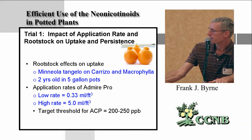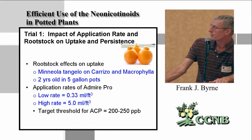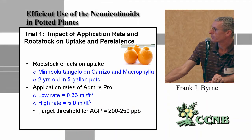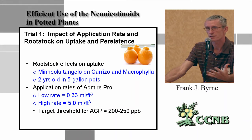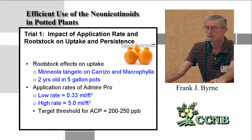The mandarins we used were Mineola tangelos budded on Chorizo and Macrophylla. They were 2 years old at the time of the experiment. And because of the limited number of trees that we had available to us, we evaluated the old rate, the 0.33 mil per cubic foot rate, which is the standard rate for in fact all of the imidacloprid formulations except Admire Pro. Admire Pro has this rate on its label, but it also has this higher rate now. And I just want to remind you that the target threshold for ACP was set by Mamadou as 200 parts per billion.